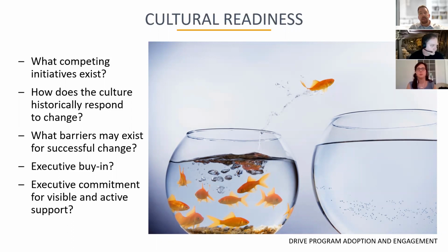What barriers and opportunities may exist for successful change? What competing initiatives exist? Is there project fatigue, which is common? How does the organization historically respond to change, which is a big one? What are some examples within my organization of projects that were successfully deployed with high user adoption? This is important. So if it works and it works well, why not leverage it, right? And what lessons can I take from those projects? How do communications flow within the organization?